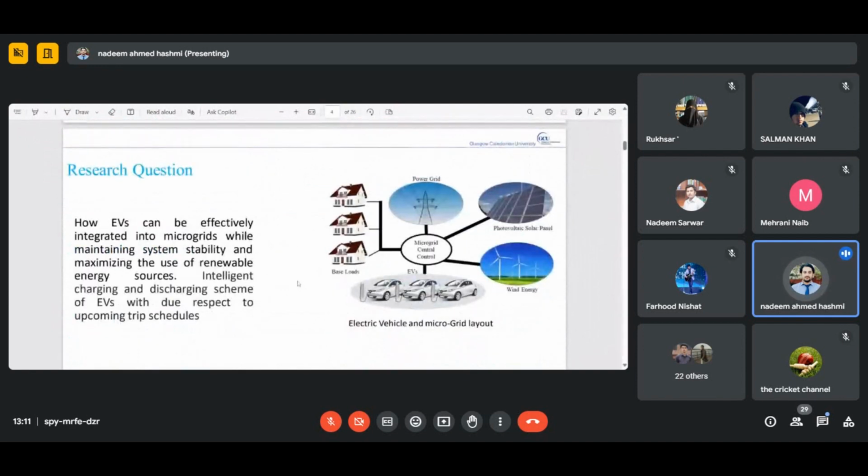My research question was how electric vehicles can be efficiently integrated into a microgrid while maintaining system stability and maximizing the use of renewable energy generation sources. The second one was an intelligent charging and discharging scheme for the EVs with due respect to the upcoming trip schedules.